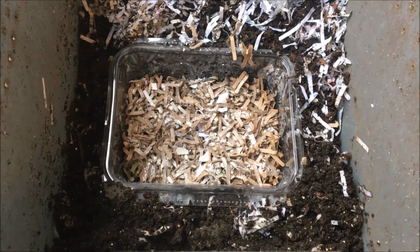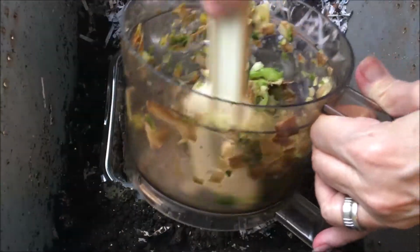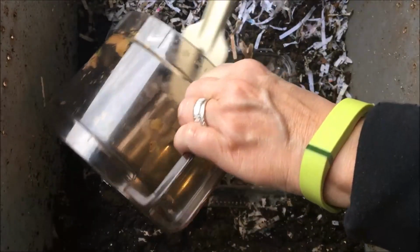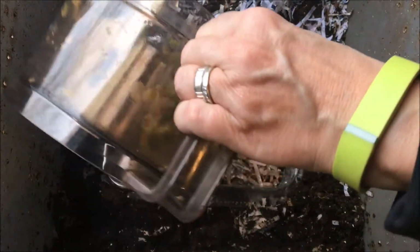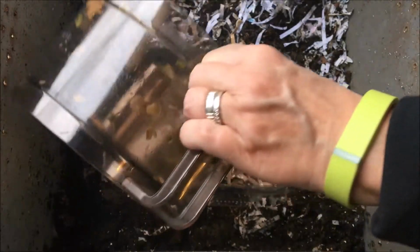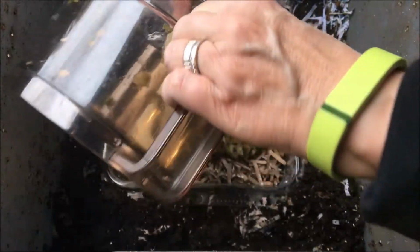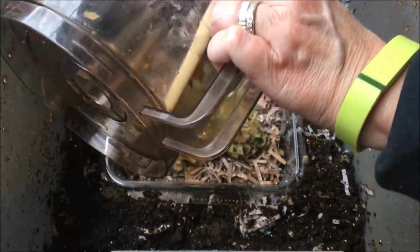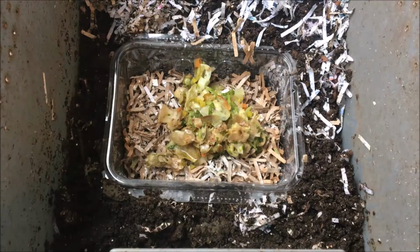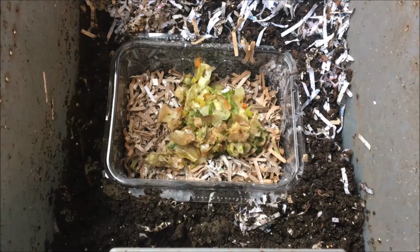I've shredded up some food in the food processor. So let's get that in the middle here. It's not very shredded, but this will add plenty of moisture into this bedding. I did put down some eggshell on top of the bedding. And now we'll put some more bedding on top of that.